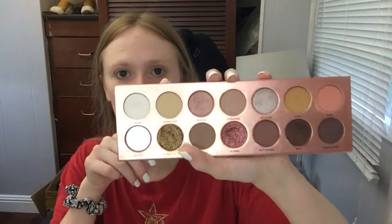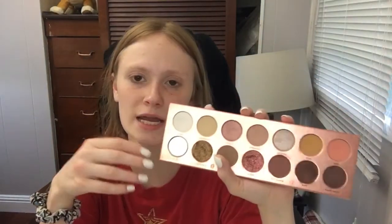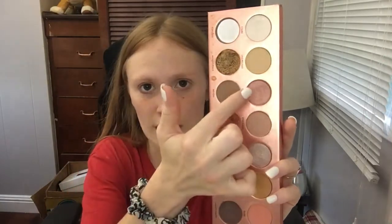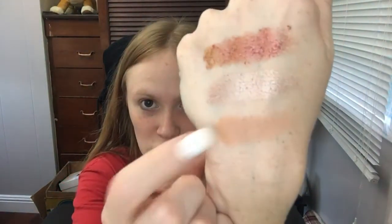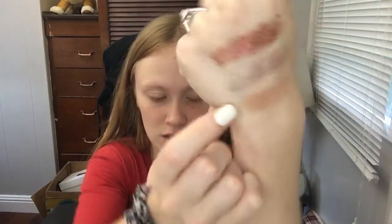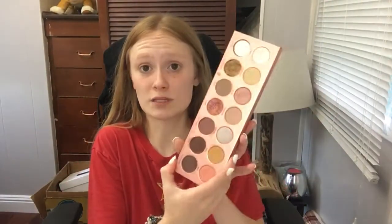But yeah, it's just gorgeous, you guys. It's gorgeous. And it's a different type of palette, it leans more pink. You've got a pink shimmer, a pink metallic, and this is like a coral. A lot of these are very pink based. Even this shade right here, Streaking, this is a matte. It's a brown, but it is more on the pinkish side. That's pretty. I love this palette.